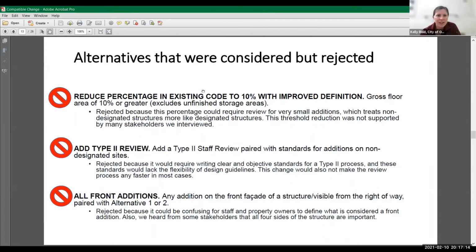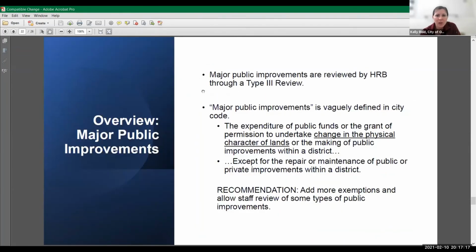Thank you. All right, speed through here. So major public improvements, as we mentioned before, this is vaguely defined in city code. So that kind of puts us in a position where we almost have to send everything up to the Historic Review Board. So we are recommending to add a few more exemptions into the definition, so that there are many public projects that would then become exempt from any review. And then also to add a staff review for some types of public improvements, and that would be through creating an HRB policy for some public improvements.